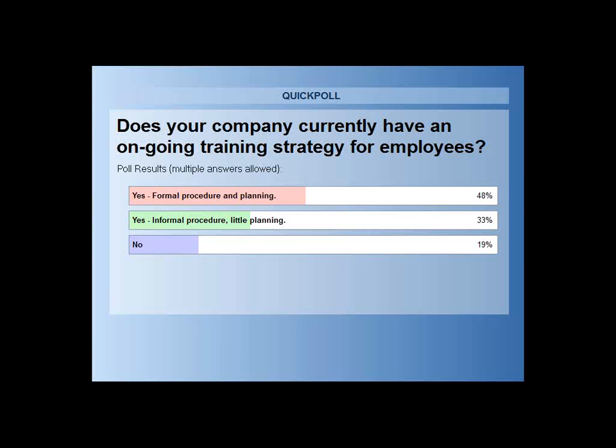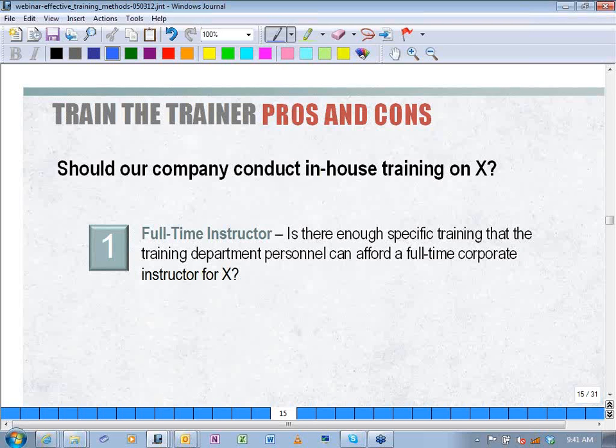Okay, and you can see the results there. It looks like about 50% have some formal in-house approach, and about 20% don't have a current strategy. All this poll result is just to help us realize, in a cross-cut of our society of folks that are participating today, there's room for growth, room for improvement, and we can make some big headway and strong steps forward by taking a little more formalized approach to this.